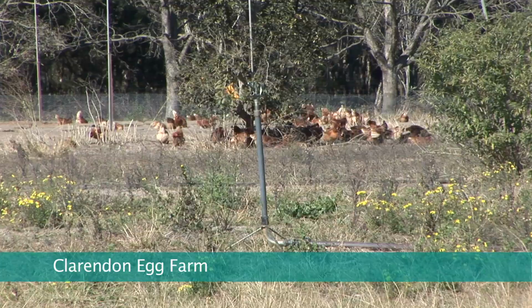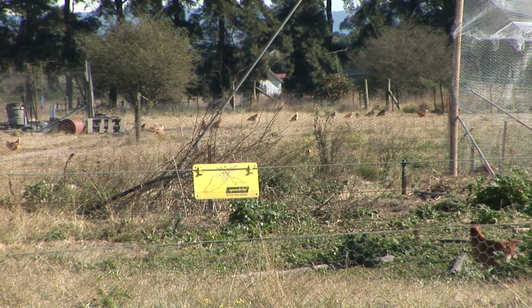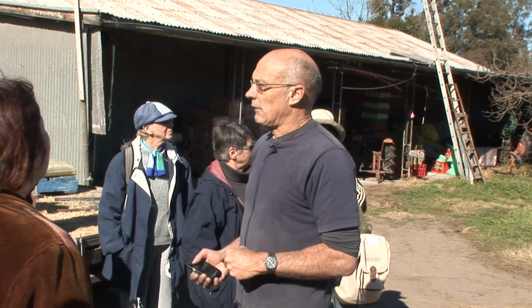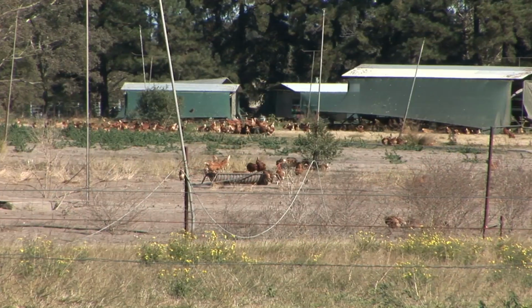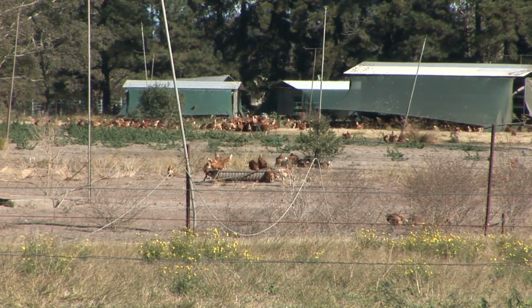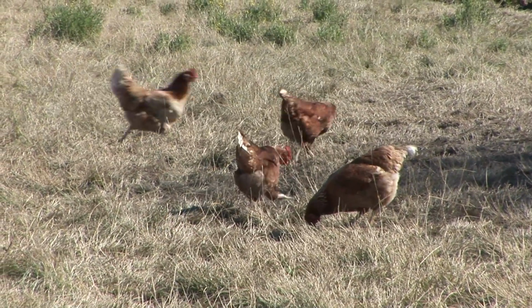The total farm area here is 20 hectares, but the area the birds are on is about 15 hectares. So we're currently stocking this area at a bit less, about 750 to 1,000 birds per hectare. I'm saying that because you're probably aware of all the controversy that's happened recently with the Australian Egg Corporation, trying to say that 20,000 birds per hectare is viable as free range.